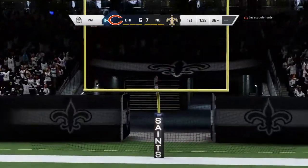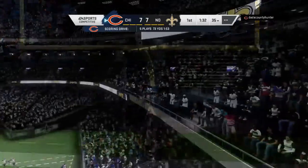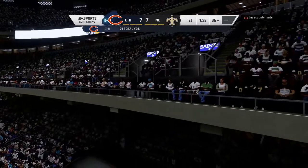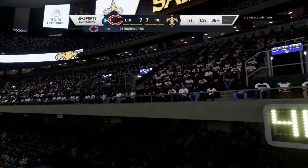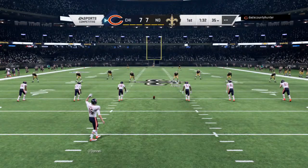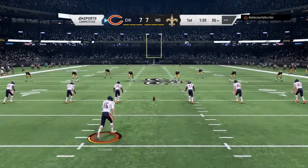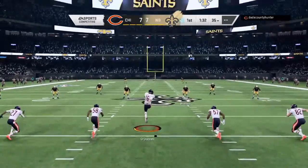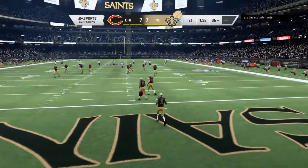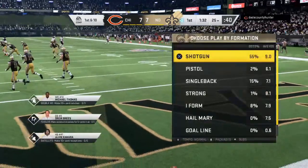And there you go, nothing really too complex. Block, keep to your assignments, let them run it in. They did it. Fundamental football. Good blocking beats good tackling on that play. End result, touchdown. Each team has scored, 7-7 here as the kick's away. The Saints take over.